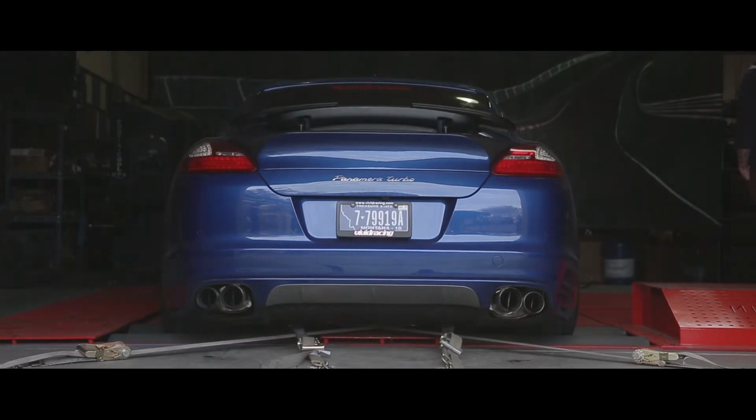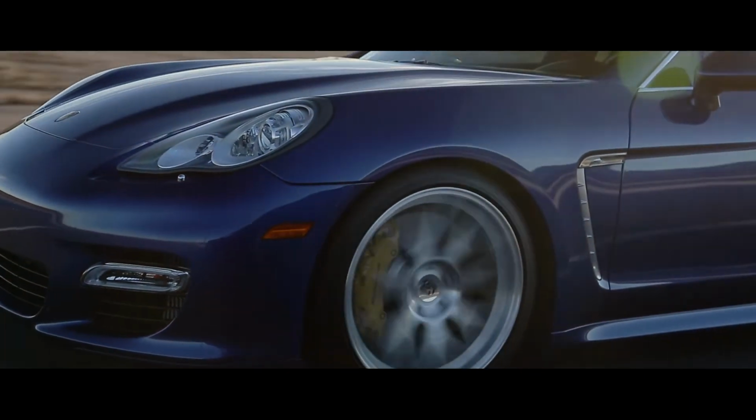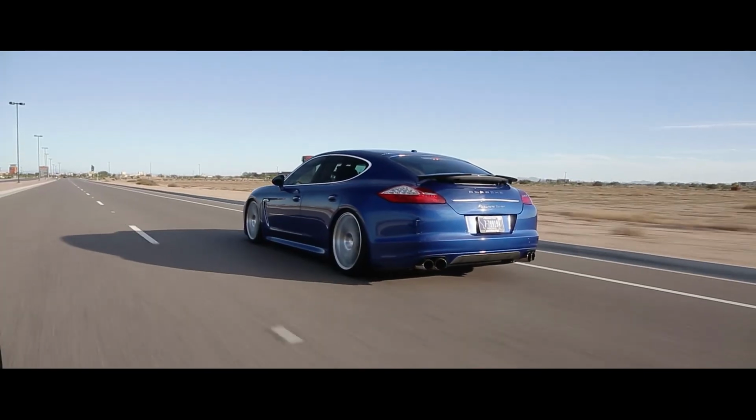Having had a 996 turbo, 997 turbo, and a 997 Turbo S, I didn't really have any concerns about the flash. It was more a question of whether the Panamera Turbo would perform how those other cars did.